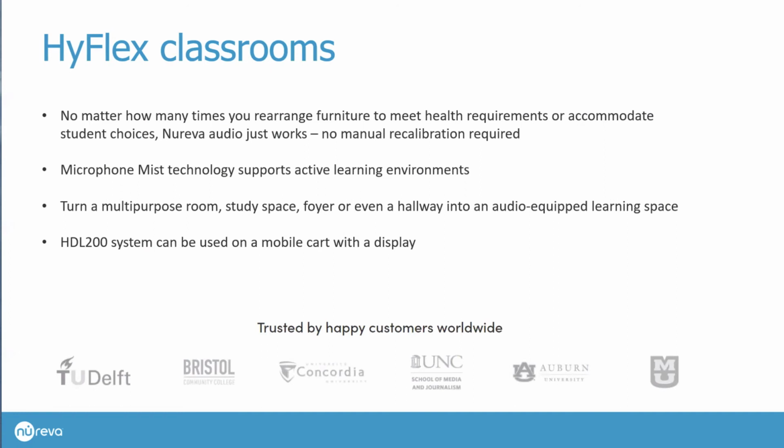High flex, another popular term, hybrid high flex. I'm not actually sure if they're interchangeable or not. But again, we support that at all of these universities, really because we can turn any kind of room into a fully enabled remote learning space. So whether there are people in the room, or just a teacher in the room with people joining by display, there's all kinds of different ways to be able to use it.